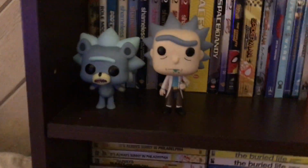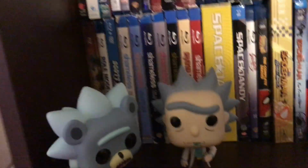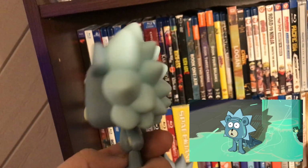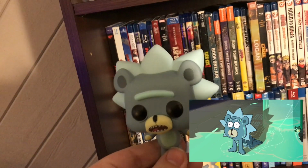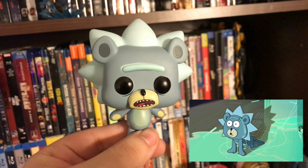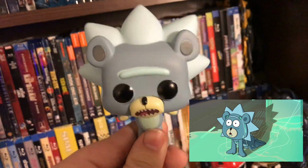Next up, this is my most recent pop that I got from my girlfriend's younger sister. And it's a Teddy Rick from the season 4 premiere of Rick and Morty. It's great. I love the design.